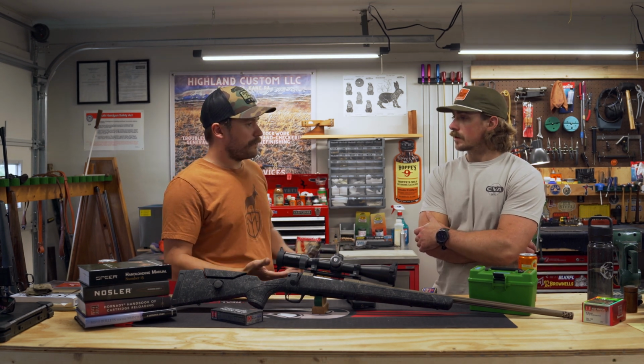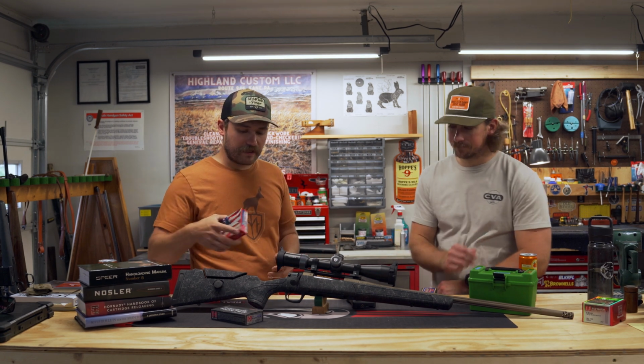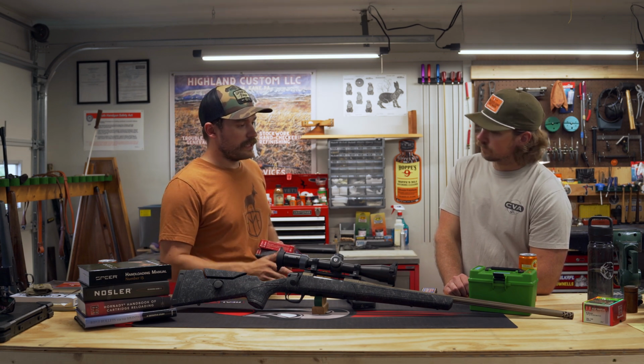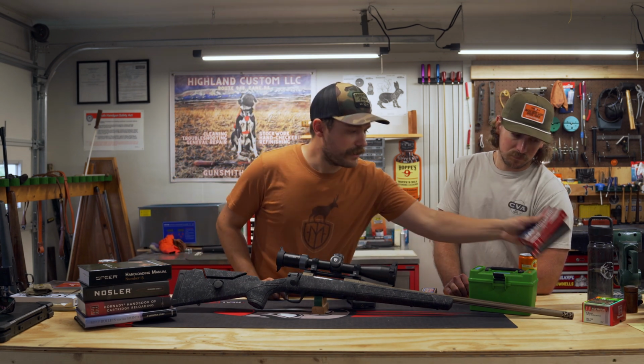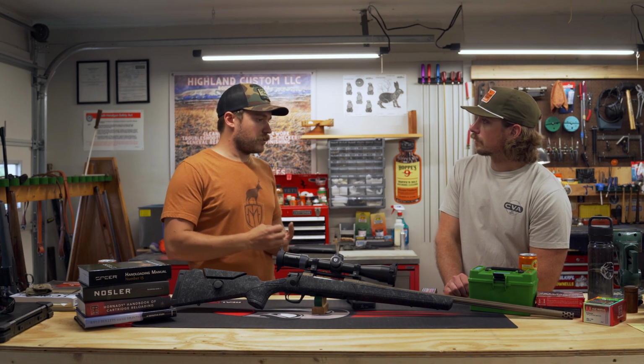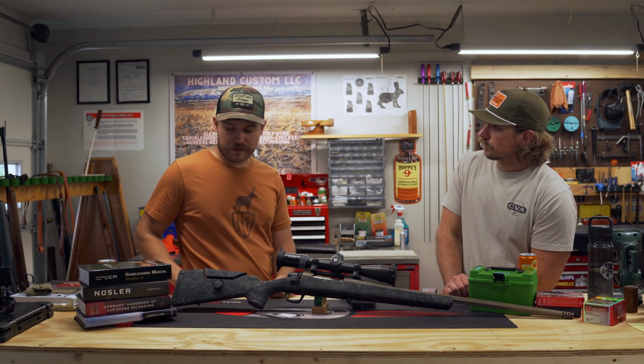Again, you can't control everything, but it's just a theory. If you're a reloader, you get really into this stuff, and you can tailor your loads to everything, but you don't have to be. Just go through those different companies' websites and figure out what the optimal ammunition is for that.